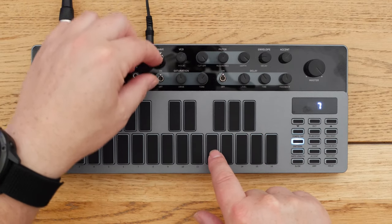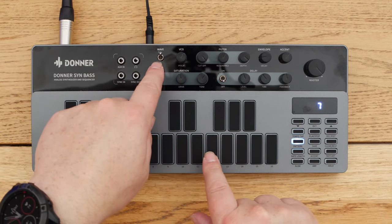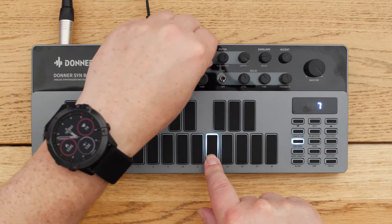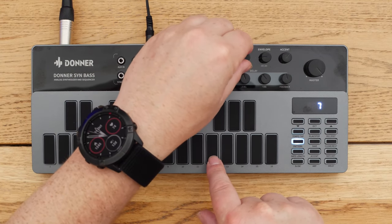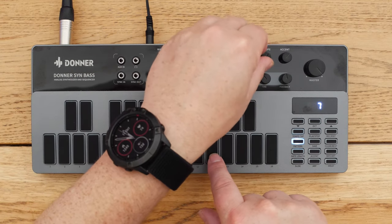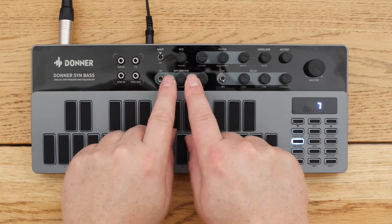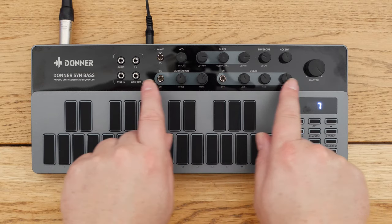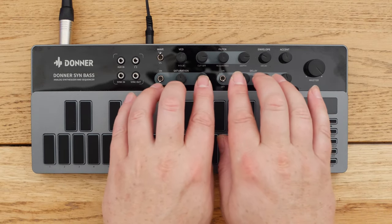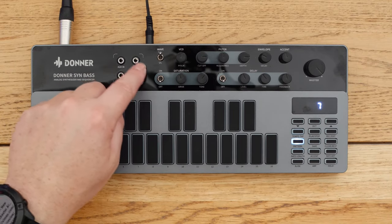Let's just turn the cutoff up and have a little play, turn the saturation and decay off. Got the wave selection, got pitch, cutoff, resonance, the depth of the envelope decay, and an accent knob as well. We've also got saturation and delay on this that you don't get on your standard TB303 or on many emulations either. Master volume, and then we've got some jack points here.